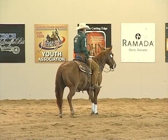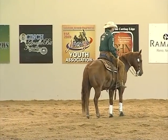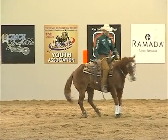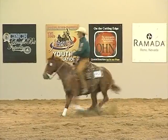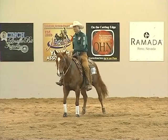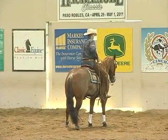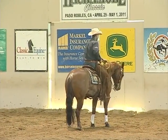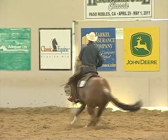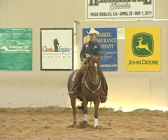Here's another example of a +0.5 spin. The spin starts as a +1, but at the end the horse is dragged around a little bit, loses his cadence. So he went from a +1 to a +0.5 spin. This is an example of a +0.5 spin with a -0.5 penalty for an underspin.